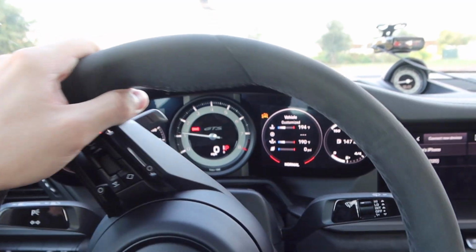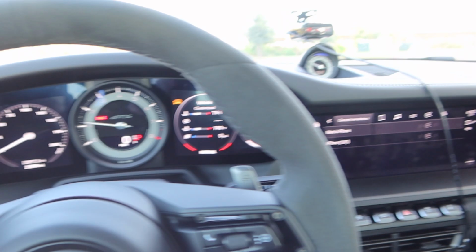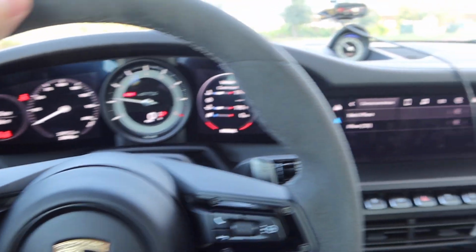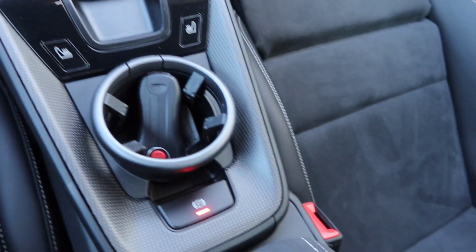Now, as we make our way into the interior of the car, I did start it up just to get the air conditioning going because it is very hot outside, but everything in this interior just feels so clean and high quality, and all the parts are just put together extremely well.